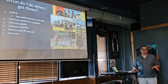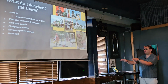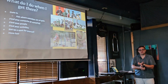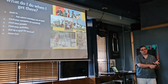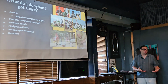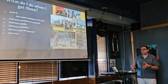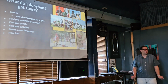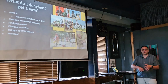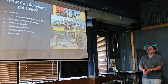Set up a spot for yourself. So whatever shade structure you're under, wherever you're hanging out, get your stuff. If you've got a basket of things you might want during the day, your chair, or your blanket, set up your little spot so that you have a place to return home to. Because I see so many newcomers at events and they're looking lost and they're kind of standing around in a corner and they don't know what to do. But if you set that spot up for yourself in advance and it's around all of those people that you already know you're hanging out with, you've already got a home base to go to.